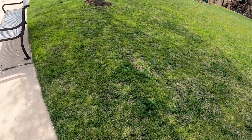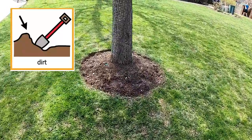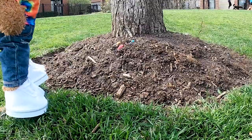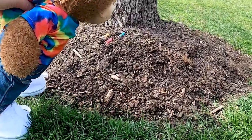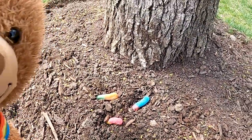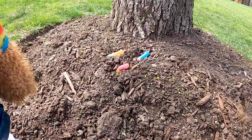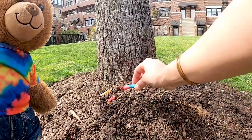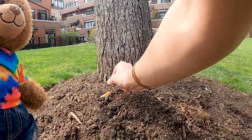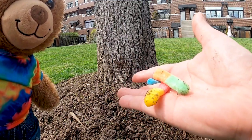All right, we're looking for some dirt. Hey, I see some dirt. Ted, go check there. Yeah, Ted, good job. Look, some worms in the dirt. Good work. Hey, I'm gonna take the worms out. Look, I have one, two, and three worms, and they were in the dirt.